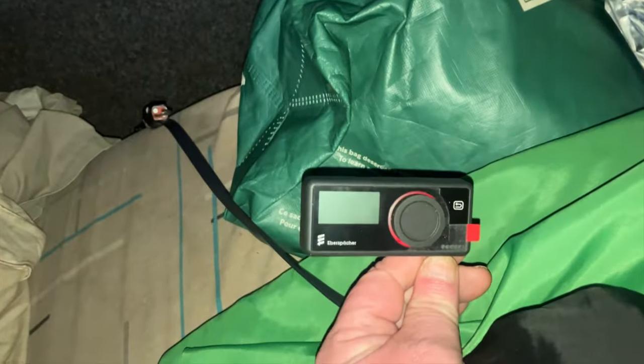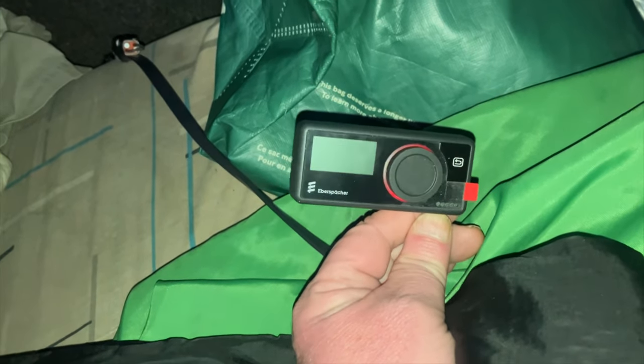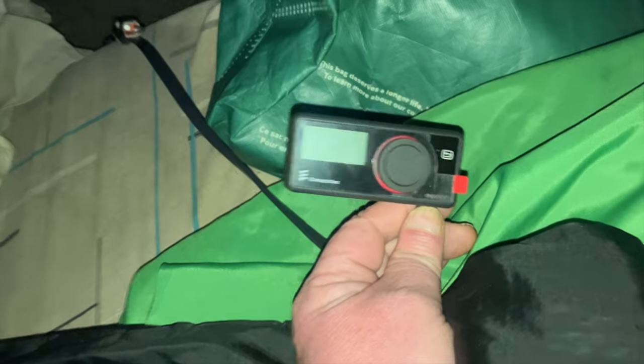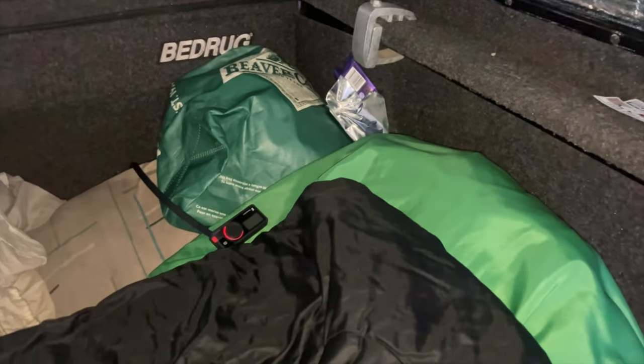Here's the little controller here by the foot of my bed. Right, and it's working. You see that red? That means it's on. And right now it's at plus 21 and it's warm inside, right? Now I do have cold spots in my truck. So on this side of my truck, it's nice and warm. Now on the other side, it's a cold spot, right? Because the mattress is on the floor.